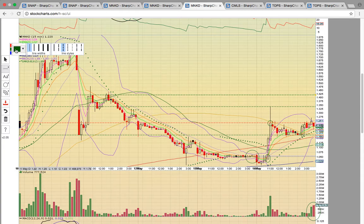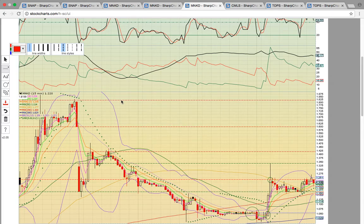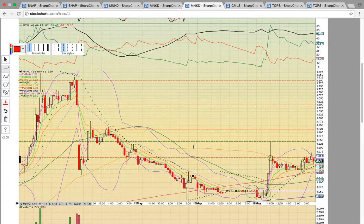I know these should be red because of their resistance, but this like 142 level, if it can get above that, then you could be talking about a run up here to 160. And so yeah, these are some of the key resistance levels on the chart here.